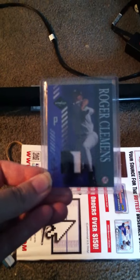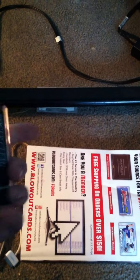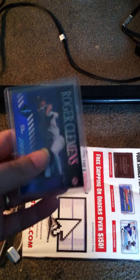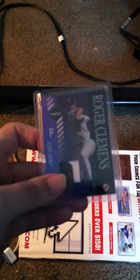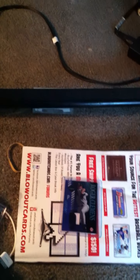I got this Roger Clemens patch from Leaf Limited. Very high end exclusive set. It's pretty pricey. If you go look on eBay, a lot of the autos of these go for hundreds of dollars. This is numbered at 25. However, I did not pay hundreds of dollars for this card. Got a good deal. I best offered him. He accepted. So there you go.